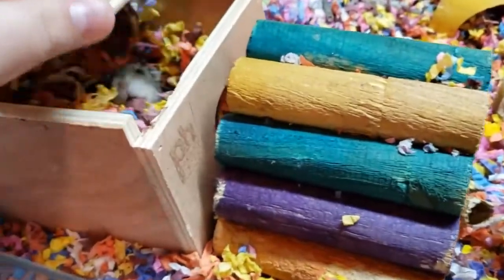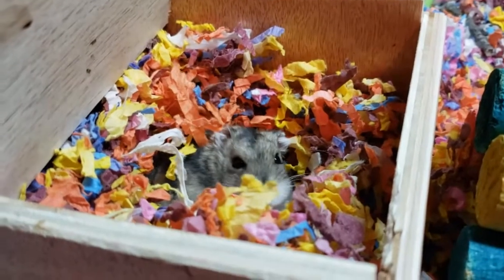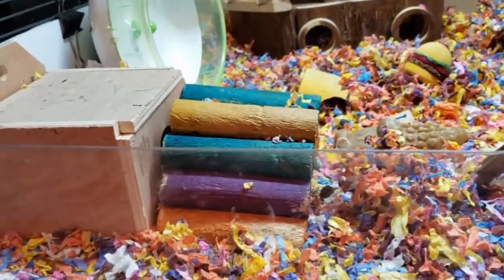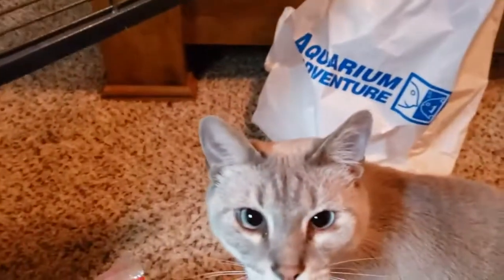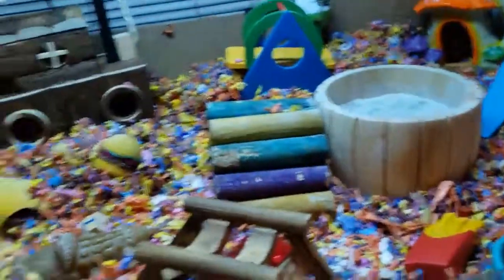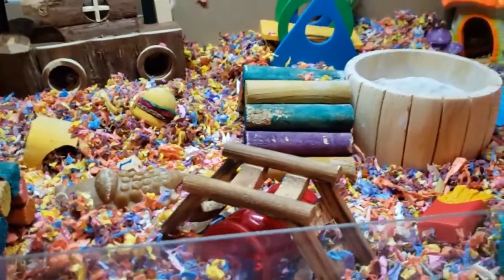So this is actually a bird nesting box, and he really likes this one. Yeah, I'll put it back. He really likes it. It's nice and quiet and dark, especially if he wants to sleep during the day. The cats are always around and very helpful, which is why I'm very vigilant and I don't leave the front of this cage ever if it is open.